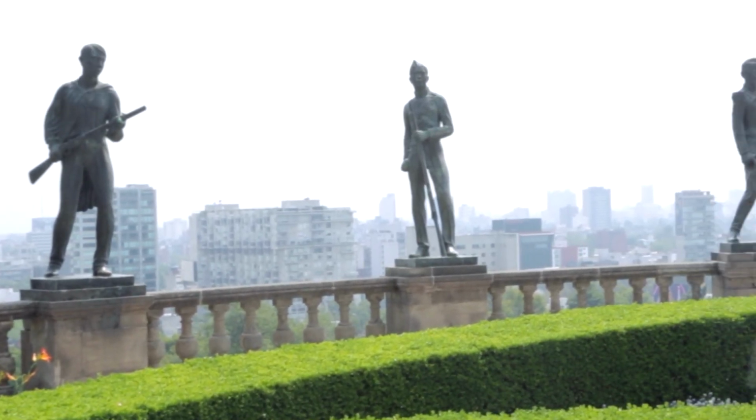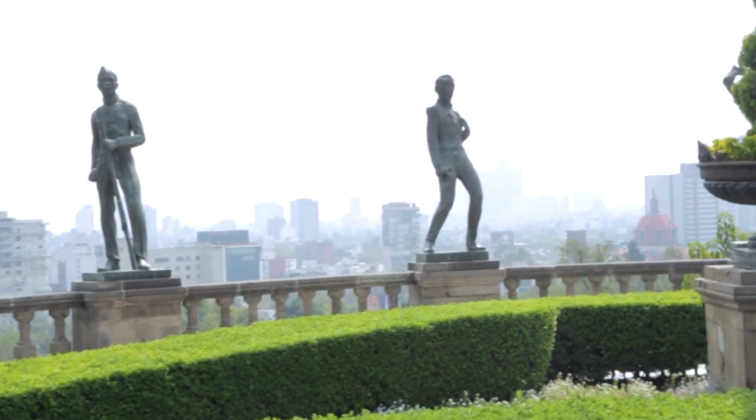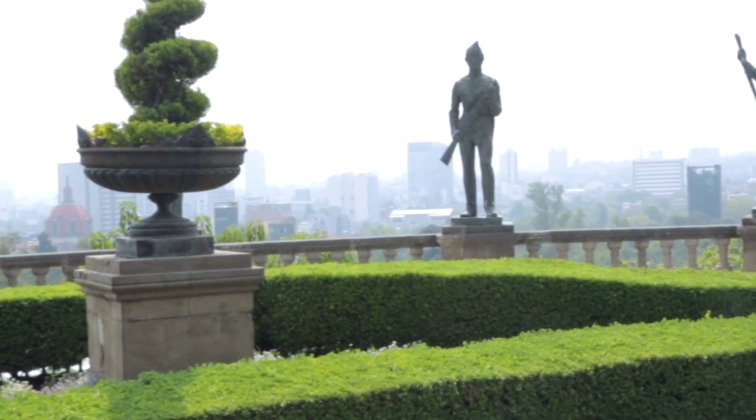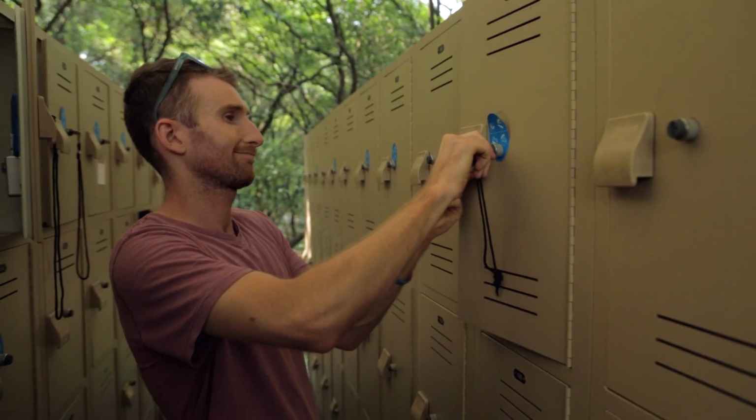So we just finished up with the castle and it was definitely a lot of fun. It's kind of like seeing the Mexican version of the Palace of Versailles. It's also a historical museum. It talks about a lot of the different empires that have come in and out of Mexico throughout different periods of time.